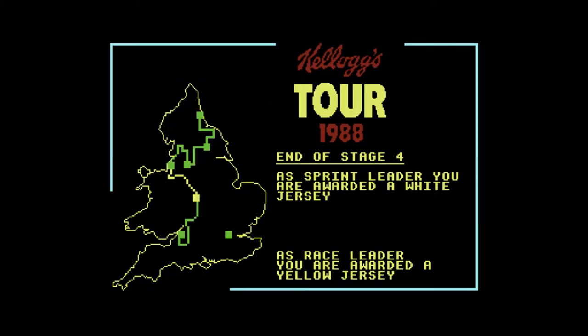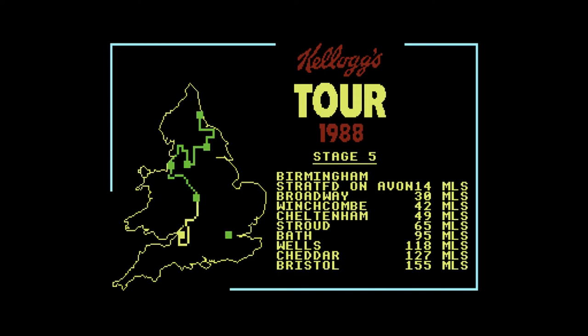At the end of that stage, we are the leader, and that means we get to wear the fabled yellow jersey, and this time we'll be calling at Birmingham, Stratford-on-Avon, Broadway, Winchcombe, Cheltenham, Stroud, Bath, Wells, Cheddar and Bristol, as we continue our tour throughout the lower part of England and on through around Wales because they couldn't get the license permit.